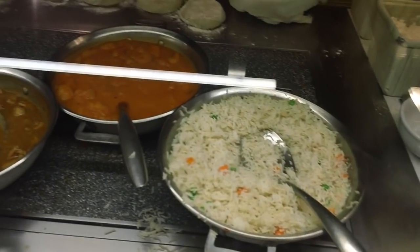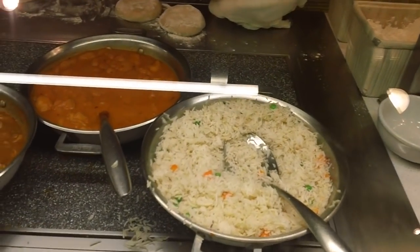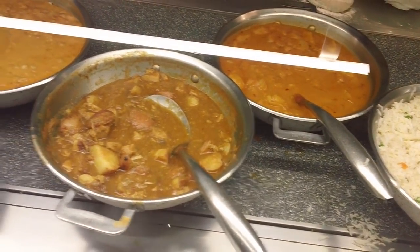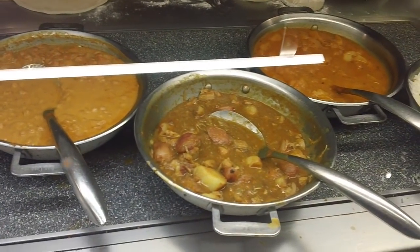Basmati rice, and this is also very nice. I like the Indian section. If Indian food is properly cooked, it's like Thai food, right? When it's properly cooked and prepared, it's just out of this world. Aloo. You've got your aloo, you've got your masala, and your curry. The three basic dishes.